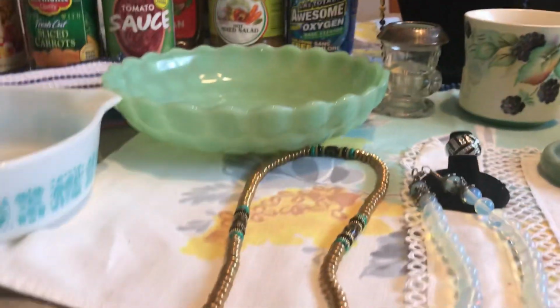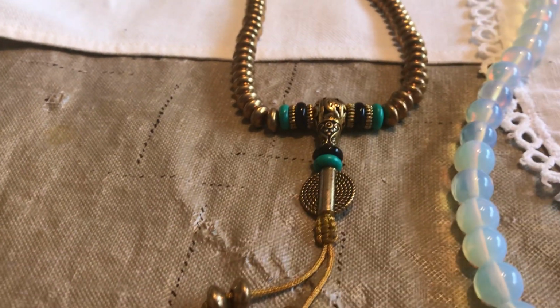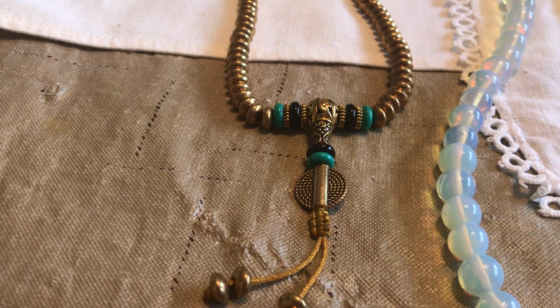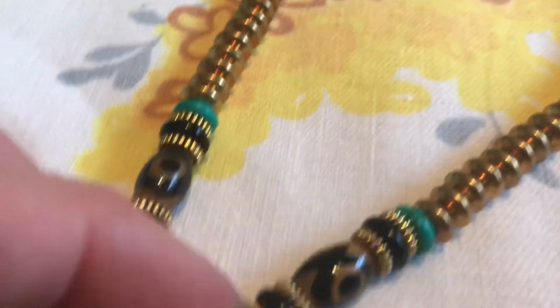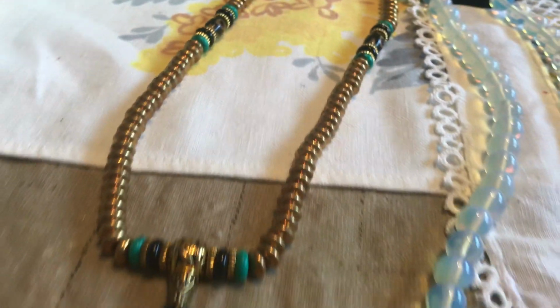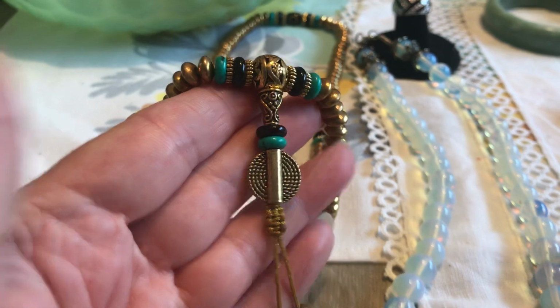At that sale, I also got this Egyptian-looking necklace. Here's what the pendant looks like. It is so small, I can't get it over my head. And it must be brass. I'm going to test it, but I believe this is all brass. But it's got these interesting beads, and I cannot figure out how to get it over my head. I can't find anything that you unscrew to get it over your head, and I don't want to break anything, but it was so fascinating, I decided to go ahead and get it.